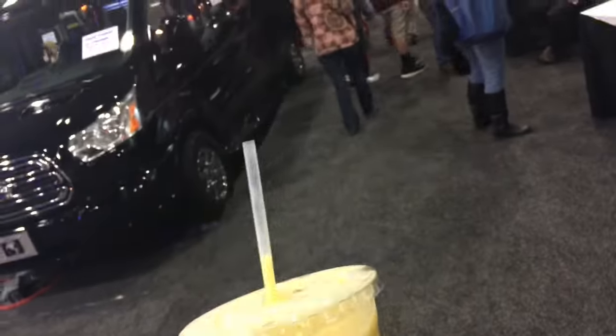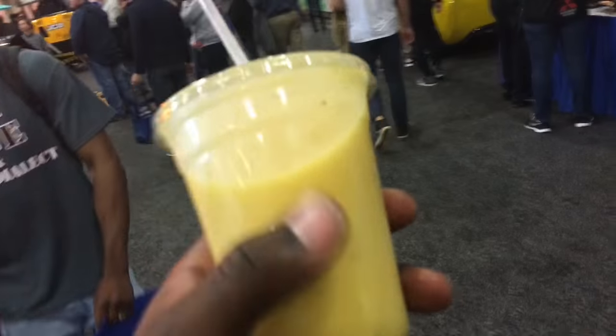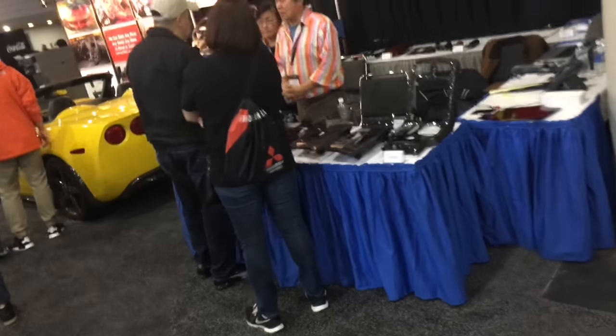If I had wanted a regular 20-ounce soda, it would have cost me $450. So I chose instead to get the fresh fruit shake. And the fresh fruit shake was $6.50 or $7 or something like that. I put it on my debit card. I didn't even give a damn. But very tasty. Mango, pineapple, banana. Very, very tasty.